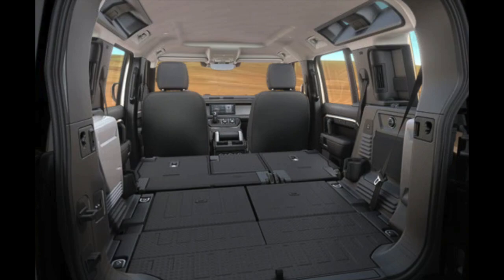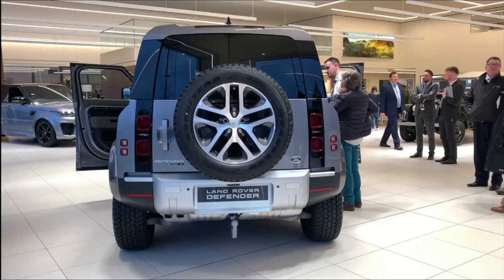Just having a look at the back of the car now. There are a lot of design cues as well. Looking at the broad shoulders again, the height of the car, obviously nice centered wheel in the back there, so no asymmetrical designs here in this car, that's for sure.